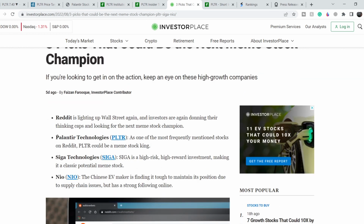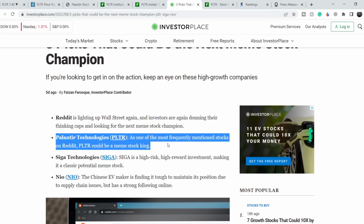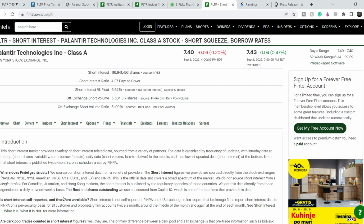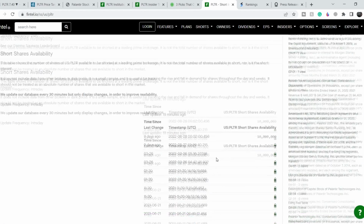And one of these picks is Palantir stock, because as one of the most frequently mentioned stocks on Reddit, PLTR could be a meme stock king. And I have to say that for now, this asset doesn't have a huge short interest, because as you can see, short interest percent of float is only 6.64%, but the off-exchange short volume ratio is quite high. It is 51.02%.